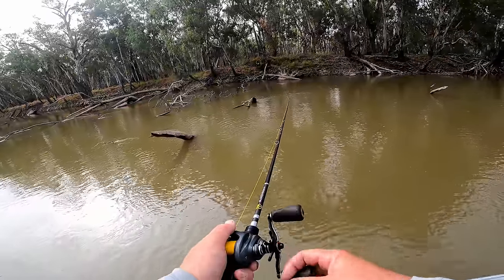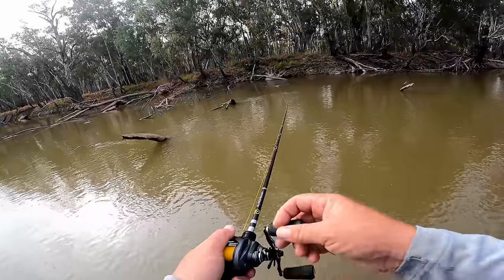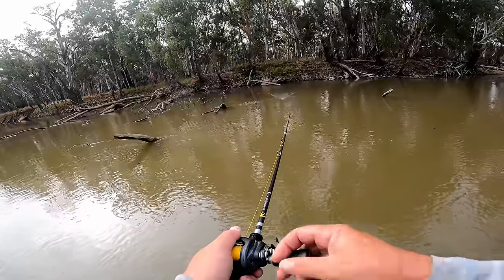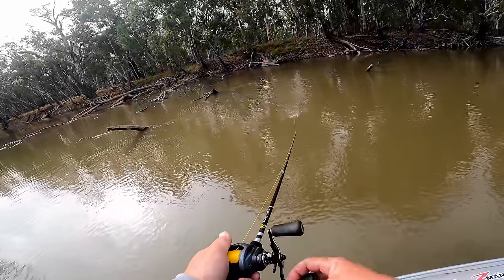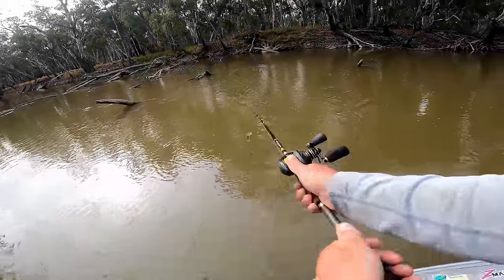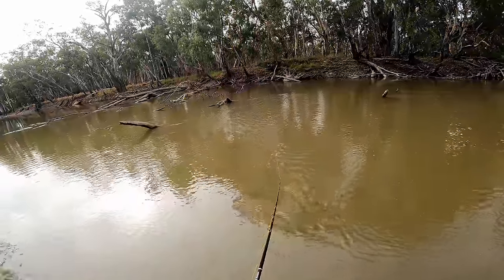You'd think when they eat it when it's twitched, it would get the hook really good. And I know sometimes they do, but I reckon it just shows you sometimes they don't actually hit the lure itself or they knock it out of the water. It's not always lure going down the throat.